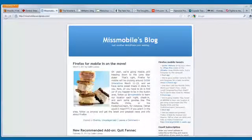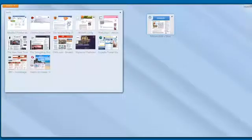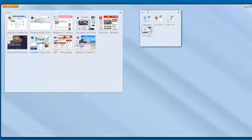Panorama is an experimental feature that we're shipping with Firefox 4. It's really unlike anything on the market right now. When you're using Panorama, you can organize your tabs into various groups, and it really helps you keep your online life organized.